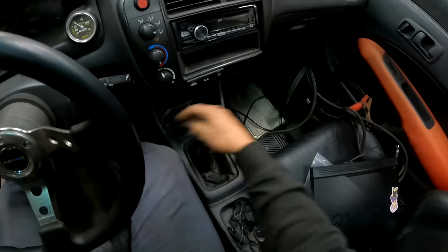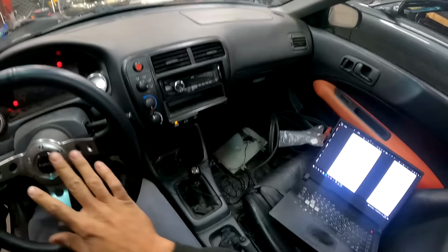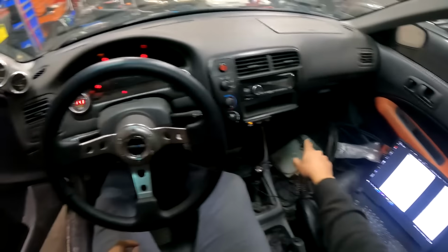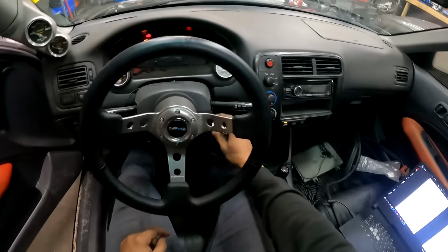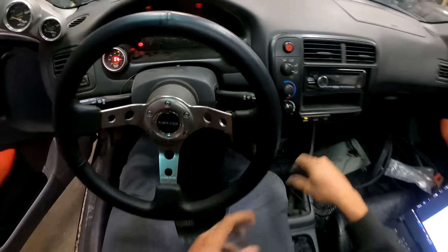Remote alarm system shit is so annoying. How do I get rid of this? All right, let's see if this whore will start. I had the wire that connects the alternator to the battery off, so that was bad. Let's just see. I hate this thing.